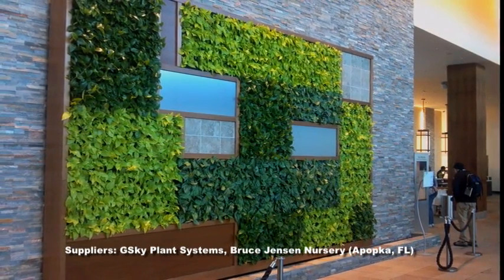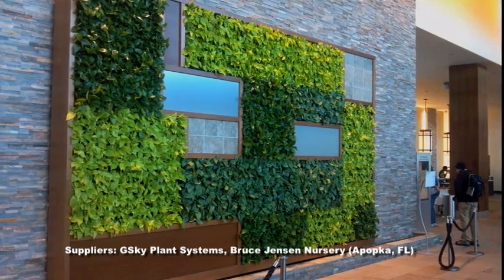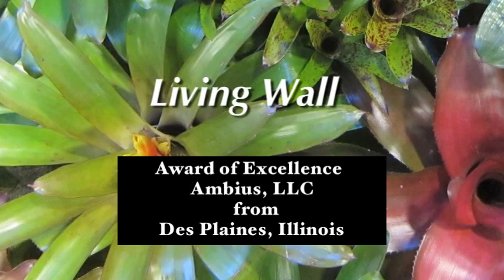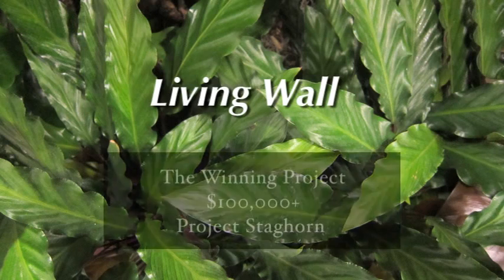In the $100,000 plus living wall category, an award of excellence goes to Project Staghorn. When partnerships within our industry work together, great things can be accomplished. Greenery Office Interiors and Green Over Gray have created this beautiful piece of living art. It spans over 35 feet tall and 16 feet wide. It contains over 3,000 plants and 20 different species. The plants selected were strategically placed to show off textures and colors of each individual plant.